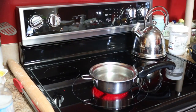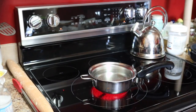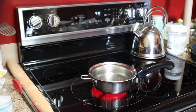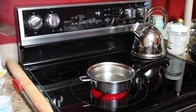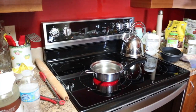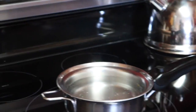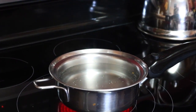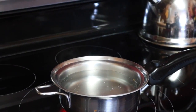So I thought showing you the time-lapse of the water boiling and everything would work out, and I'm still waiting for it to boil, and I don't even know why it's taking forever. I mean, look at this. Hardly any bubbles in there. Look, hardly any bubbles. I don't understand why, but once it starts boiling, I will come back to you.